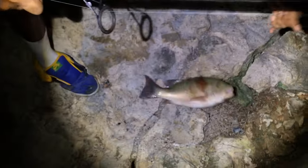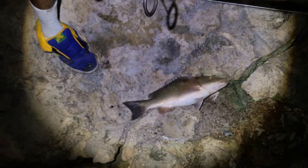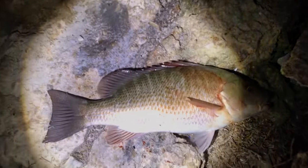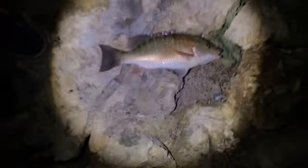Holy moly, that's a 20. That is a snapper. Mangrove snapper. To be a legal keeper, it has to be 10 inches. This fish is nearly double that size.